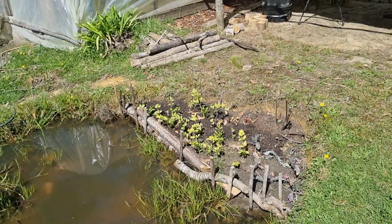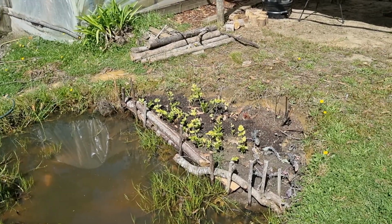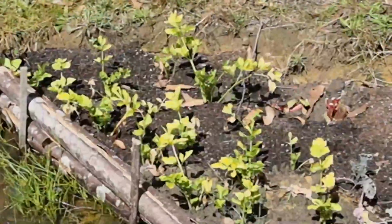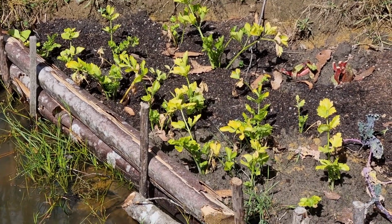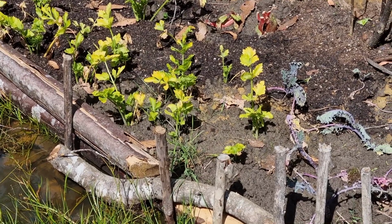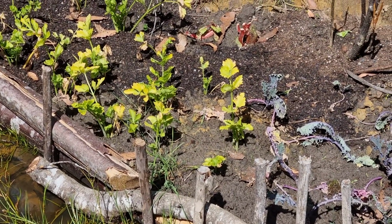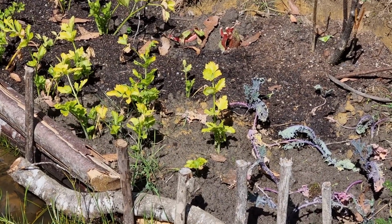Alison just made a wicking bed, we presume, and she's put in some celery in there and also kale, and I think we just put in some charred pieces just to see if they'll grow. So the idea is to keep it a little bit more moist than normal and see what happens.